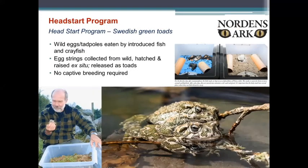So here's again some obvious examples from the amphibian world. Here's our European colleagues from Nordens Ark working with the Swedish green toad, whereby the wild eggs and tadpoles are eaten by introduced fish and crayfish. And so just one arm, let's say, of the conservation strategy for the Swedish population of the species is to collect egg strings. I'm sure you have a better word for that, but bear with a mammal person.